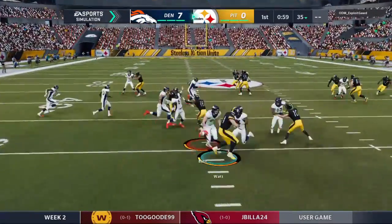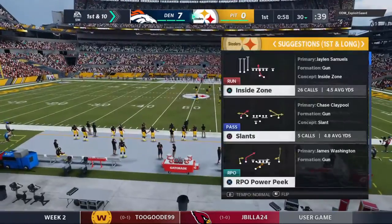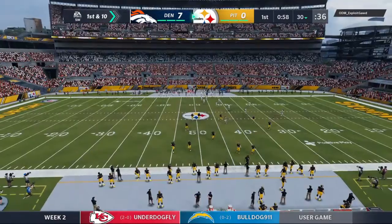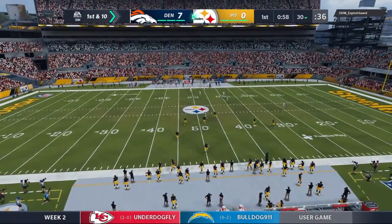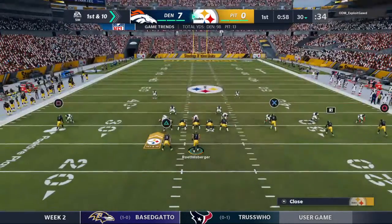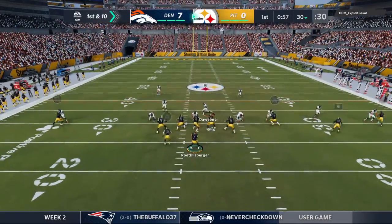From just inside the 20, a short kick. And a nice return sets him up pretty good here right at the 30-yard line. 1st and 10. At their own 30-yard line. The Pittsburgh offense at the line to start their next drive and hoping to do better than they did their last possession when they punted the football.